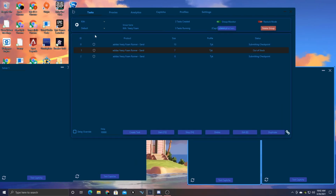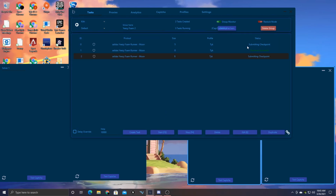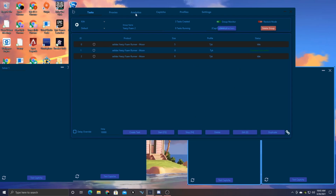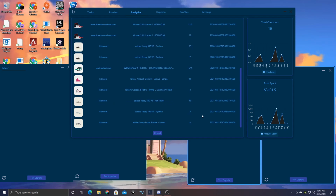But yeah, you guys, how did you guys do for this release and the last release? Do you feel it was difficult? Where do you think you could have improved? There's always room for improvement, honestly. It doesn't matter if you're a beginner or an expert. There's always something new to learn. But yeah, you guys, how many did you cop? I ended up copping a total of 3 pair, 2 700s and 1 Yeezy Foam Moon.